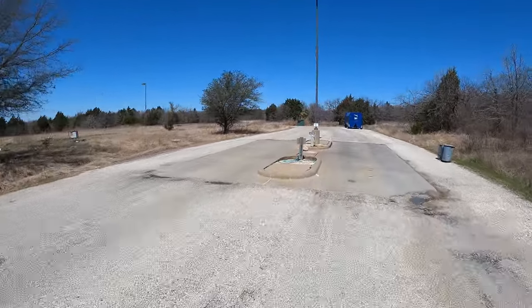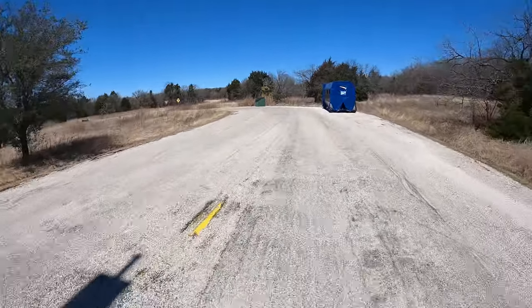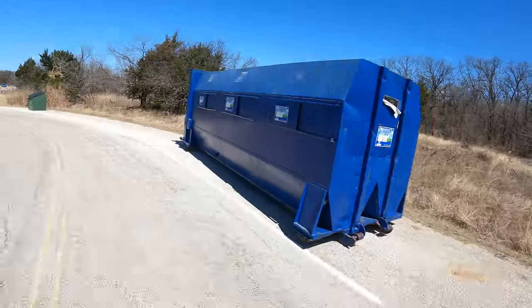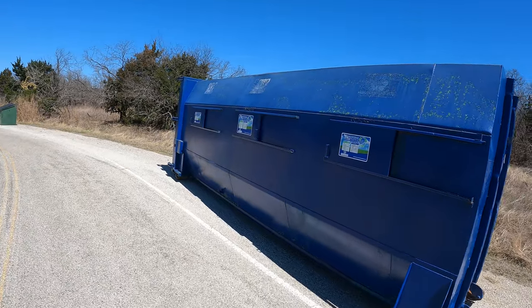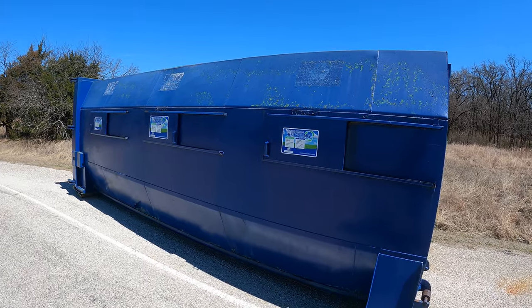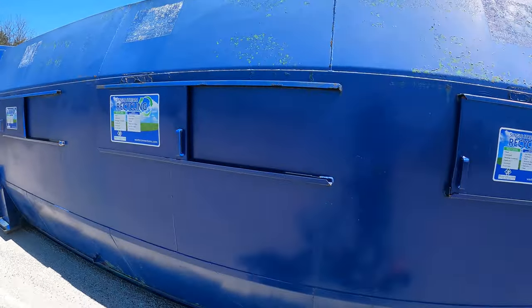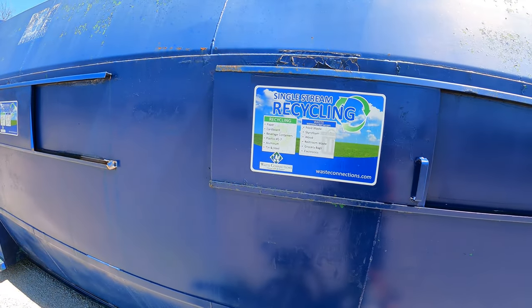There's only one dump station, and it can accommodate two RVs. And this is the first for me. I was unaware that Texas State Parks are now providing recycle containers. That's from Single Stream. Now you know, separate your glass and your plastic. Don't just throw them in the trash can. All right, let's go see some more stuff.